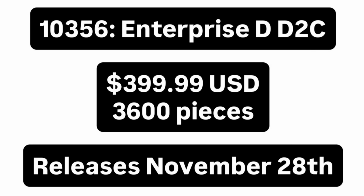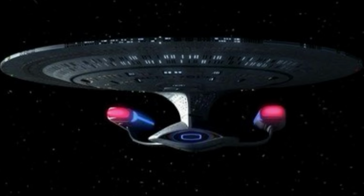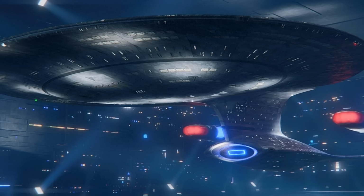And then we've also got a bit of an update regarding set number 10356. And this is the Enterprise D2C set, which is based off Star Trek, of course. This one is going to be retailing for $400 USD, and it will be including 3,600 pieces. And it's going to be releasing for November 28th. And again, thanks to SWII9383 for the description of this one.